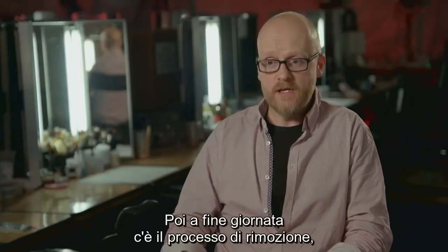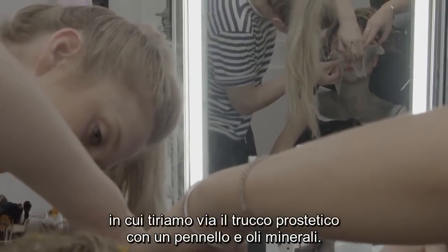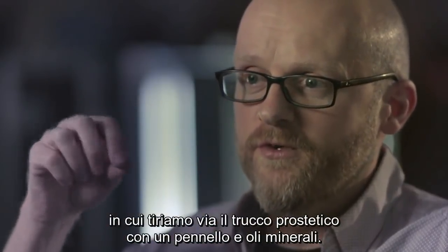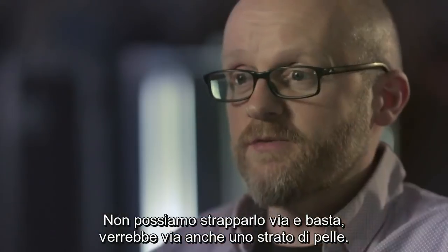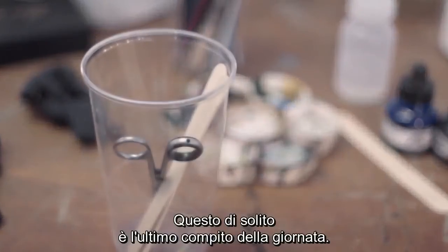Then at the end of the day, we'd then have the de-rigging process, which involves us basically peeling the prosthetics off with a brush and mineral oils. And so you can't just rip these things off because it would take a layer of the skin with it. And then we would usually be the last out at the end of the day.